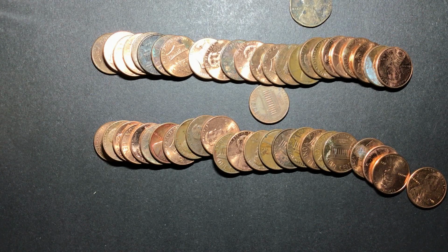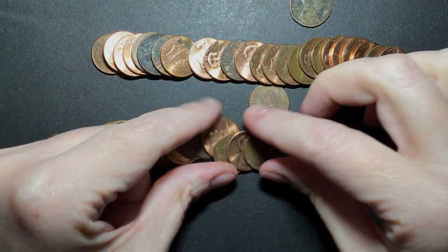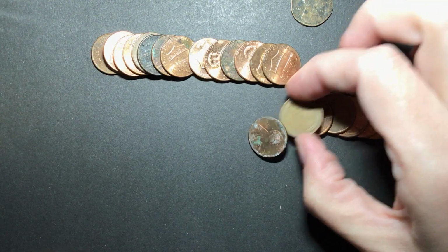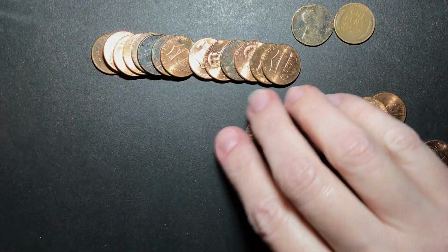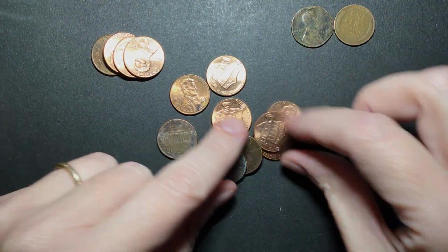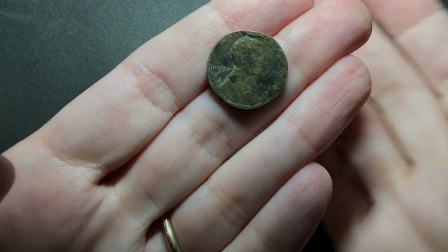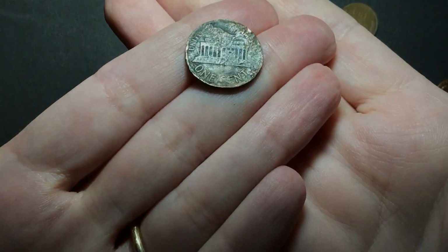And I don't see anything right away, so we'll go ahead and flip these over and see what we have here. Nothing there. Oh, looky there. We have one in the first roll again this week. That's pretty cool. And nothing there. Let's see if we can figure out the date of this one. Poor thing. It might be a 59. That had a rough life.